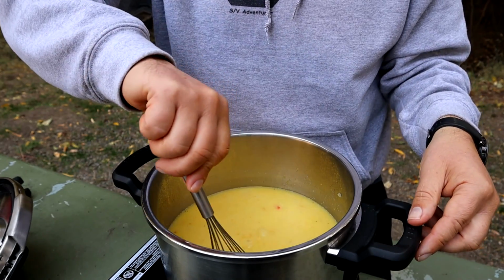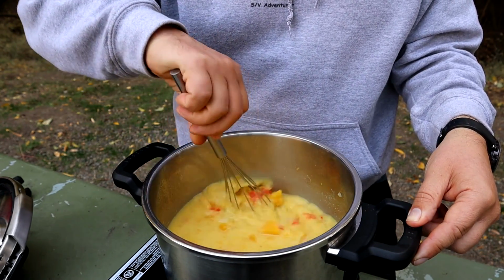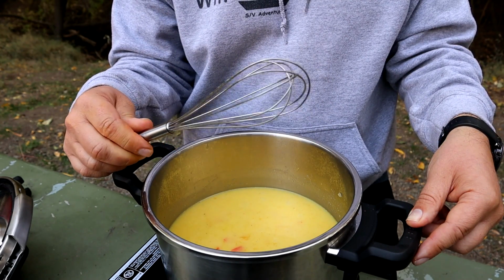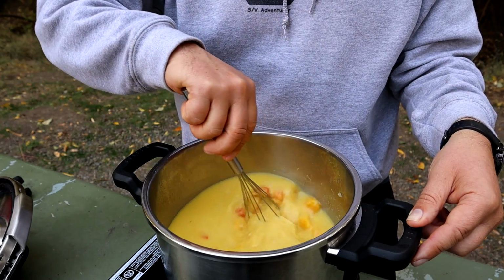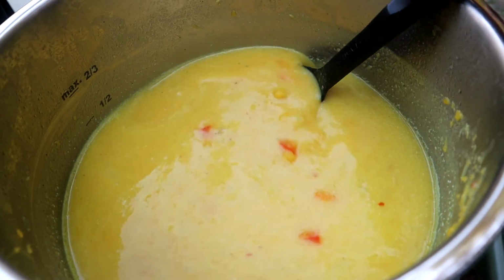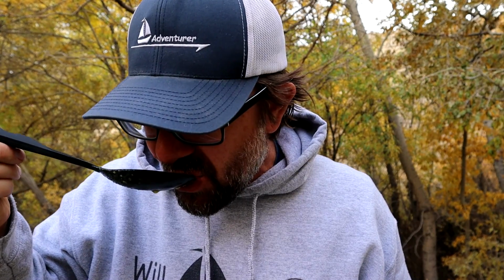So ideally, we'd have a blender to mix this all up, puree it. We don't have one, so we're doing it the old-fashioned way with one of these. And after it's all mixed up and somewhat pureed, you got yourself a nice, thick, rich, hearty soup. And it's pretty great. Hot, but delicious. Dinner time. See ya.